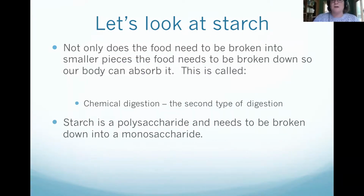Now, the second part is called a chemical digestion. Not only is our body breaking down the food into smaller pieces, it's also going through a chemical change. That chemical change is taking place when we put the food in our mouth and our saliva mixes with the food. And I'm going to do a little experiment in just a second to show you what that looks like.